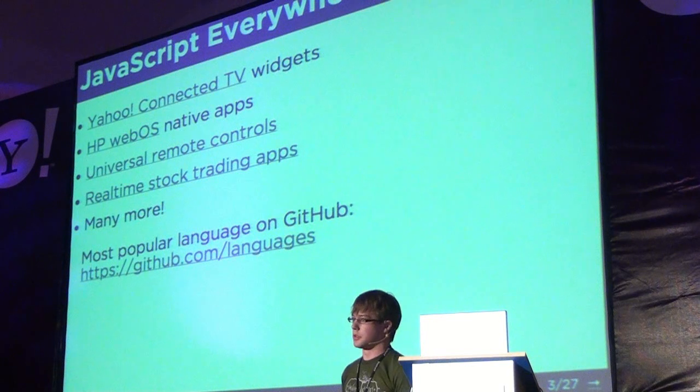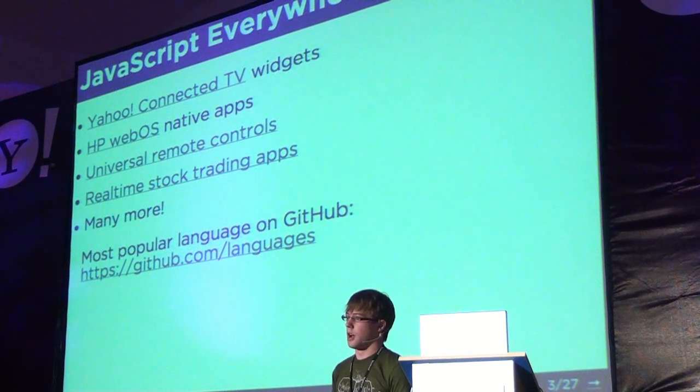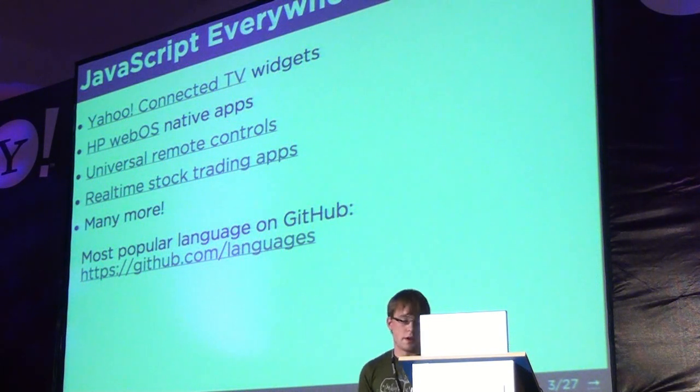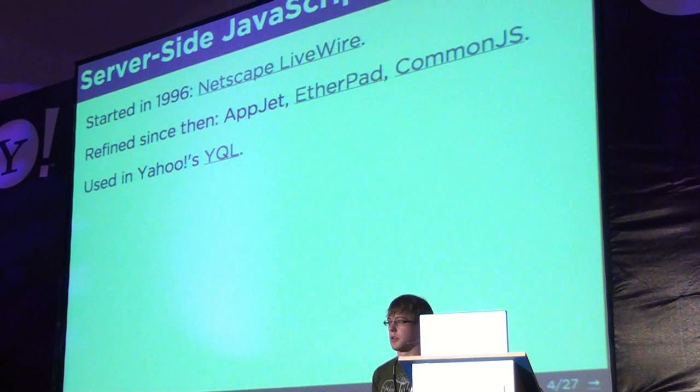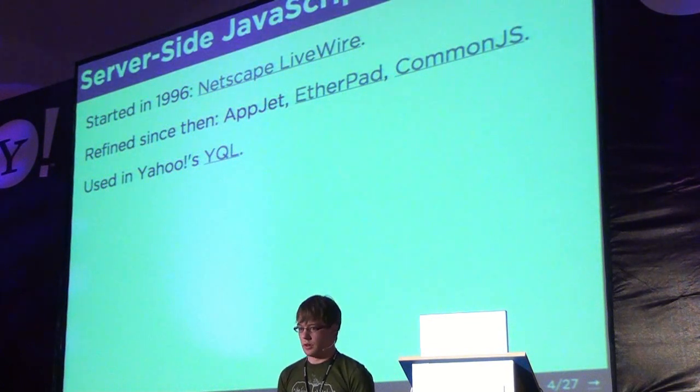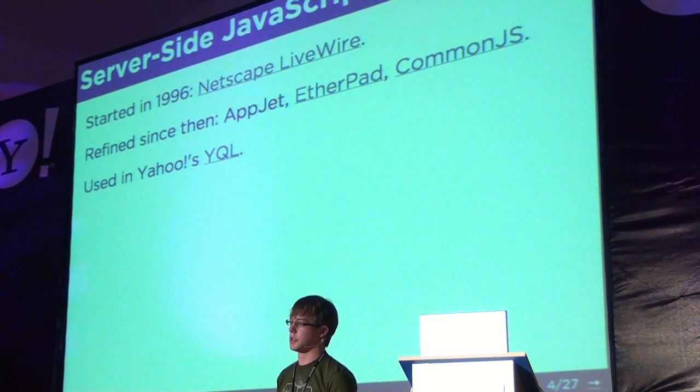And it's the most popular language now on GitHub, so this isn't something people are only doing in closed source. A lot of people are working with JavaScript, and it really shows. Server-side JavaScript, briefly, is not a new idea. It's almost as old as JavaScript itself, and it's been refined since then. A company called Fatjet a few years ago had a really nice IDE for server-side JavaScript, and a product came out of the platform they created.